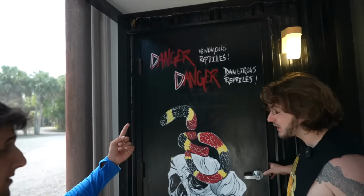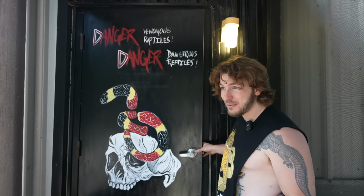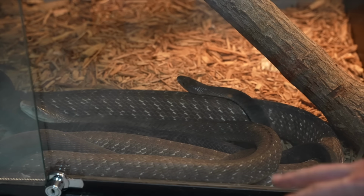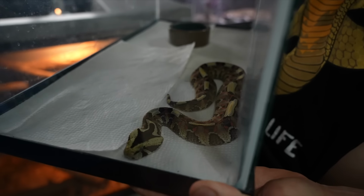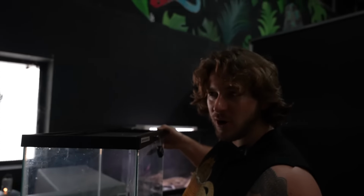Let's go. So this is where I keep all the world's most venomous snakes, world's biggest venomous snakes, most beautiful, all in this room. Come on. Right off the bat, black mambas, the most dangerous snakes in the world to deal with. I actually ended up putting my male with my female and they've been mating. It's in shed, so it's not as pretty as usual, but so this is pretty. A Gaboon viper hybrid with a rhinoceros viper from the Congo of Africa.